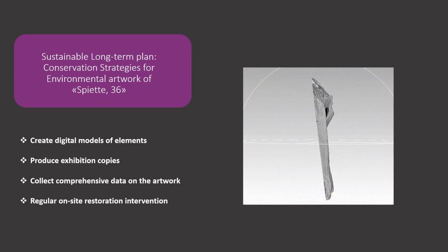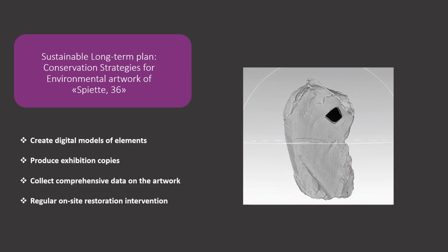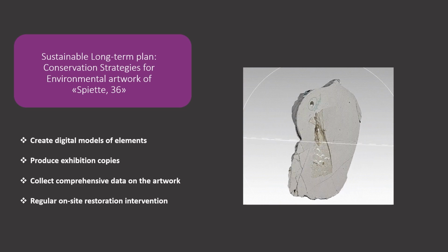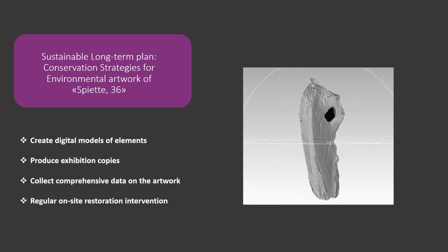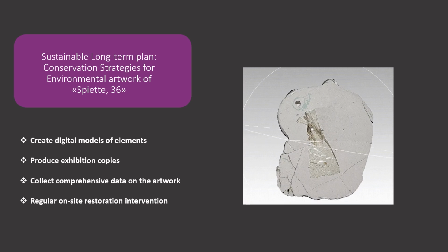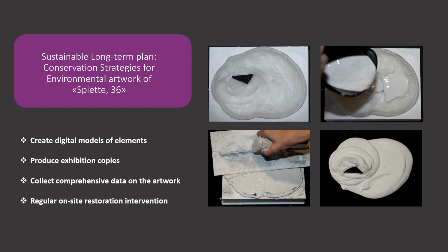This analysis led us to develop long-term conservation strategies, which include creating digital models of all 36 elements to build a digital data collection that preserves the elements of the artwork, and producing exhibition copies to facilitate sustainable preservation while maintaining public engagement with the artwork.